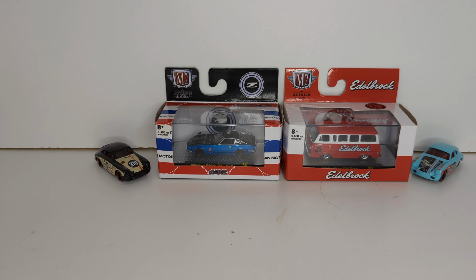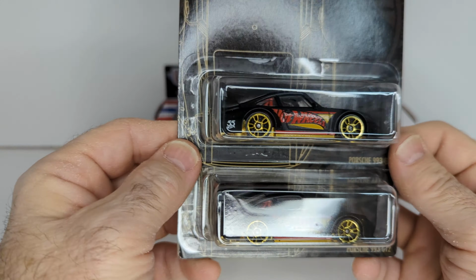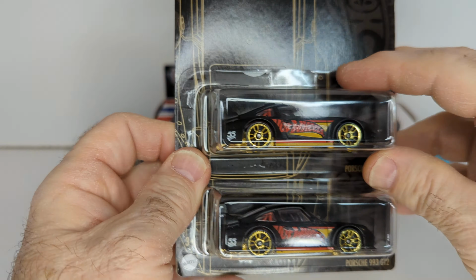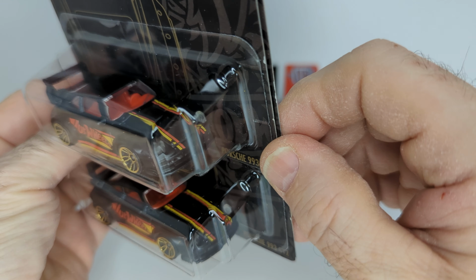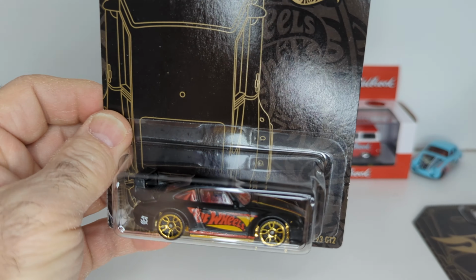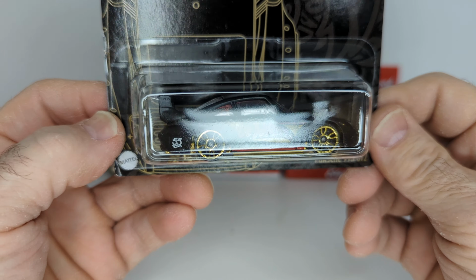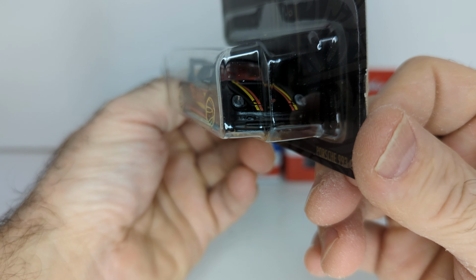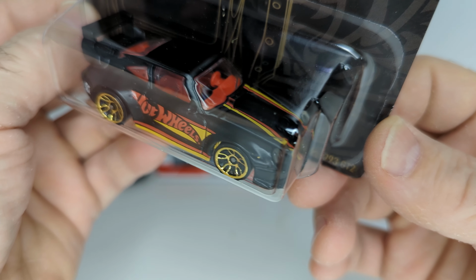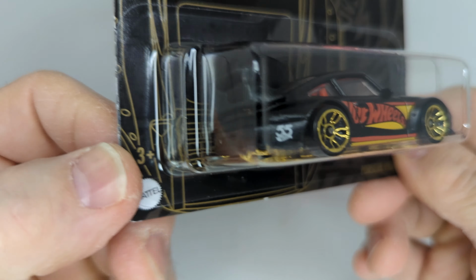And the last thing I'm going to show is the Porsche, or Porsche, it's supposed to be pronounced, I guess. This is the Porsche 993 GT2. Now, this is a really nice car. I love Porsches. That is really nice. You got the gold wheels. Got the black. Got the stripes on the hood. The headlights are like a plastic. Got the red interior. No detailing in the back. But I do have the 55 symbol on the back.